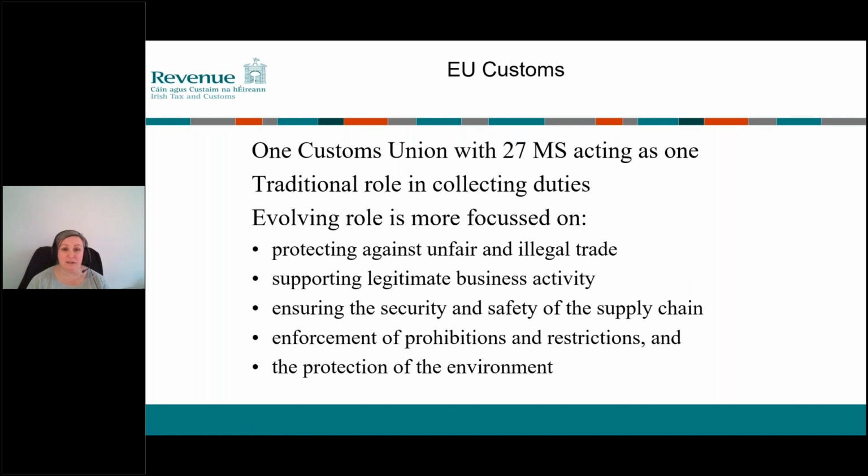And while the traditional role has always been focused on the collection of those duties, the evolving role of customs is now more focused on the things that I've popped up there on the screen. It's to do with product safety, supporting legitimate businesses, ensuring safety and security requirements are complied with, the enforcement of prohibitions and restrictions, and the protection of the environment. And just as a bit of context, there's one EU piece of customs legislation, the Union Customs Code, as Ian mentioned, but there's about 350 different pieces of sectoral legislation, to do with product safety, standards, all of that kind of thing, that customs administrations have a role in implementing at our borders. So that's basically summing up why we have all of the requirements we have.